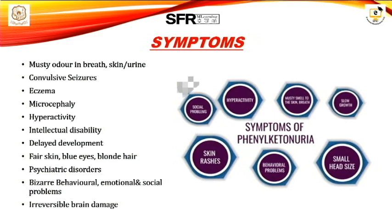The children will behave abnormally when compared to a normal child. Also, emotional and social problems will be faced by the children. So if the condition leads to the classic PKU level, then there will be irreversible brain damage. Also, we could notice fair skin, blue eyes and blonde hair.